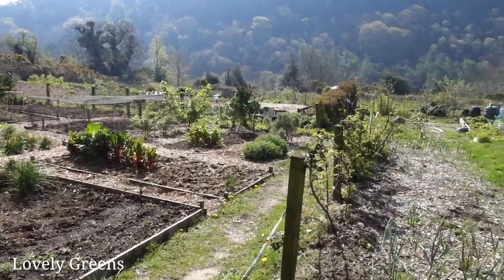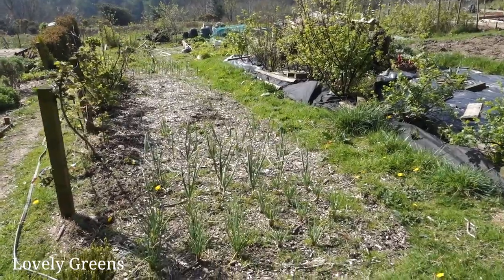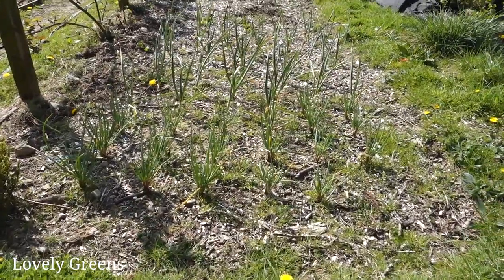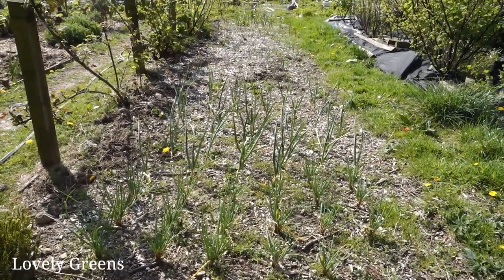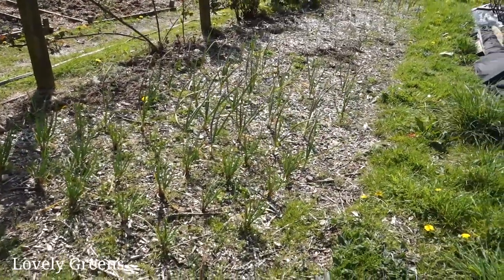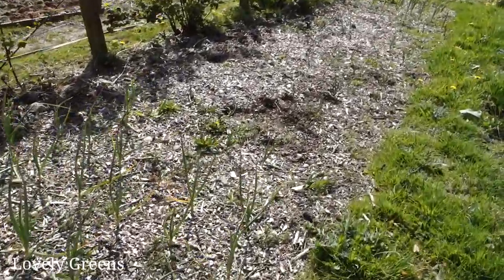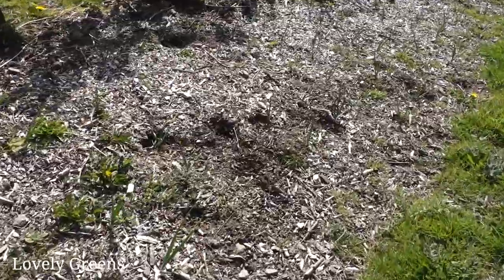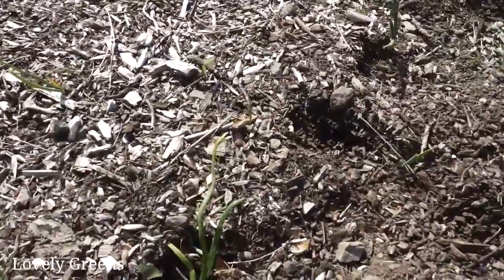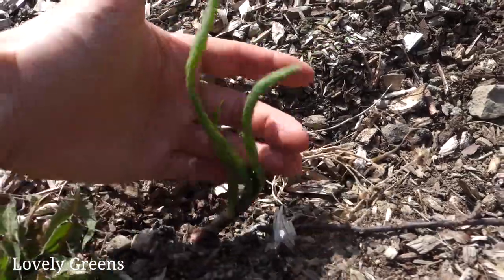Now over here on my new plot, which is still very much a work in progress, I have the garlic and shallots and onions all planted here, and they're in desperate need of some weeding. So that is something that needs to be done this coming week. And I've also noticed that I've had some pheasant damage over here as well. You can see they've been digging around the onions and they've caused some damage. You can see just down here, one of the red onions is exposed.